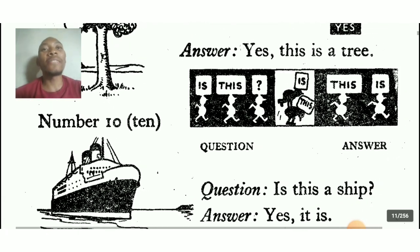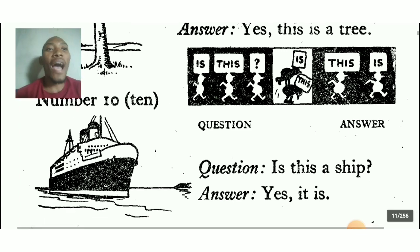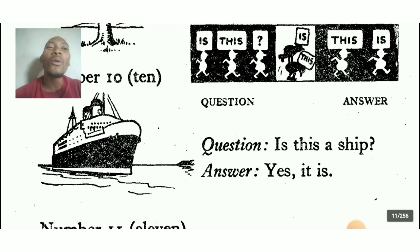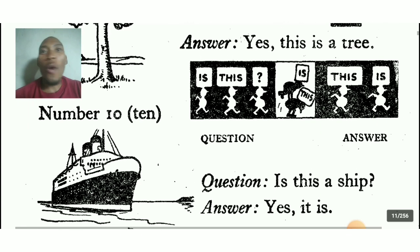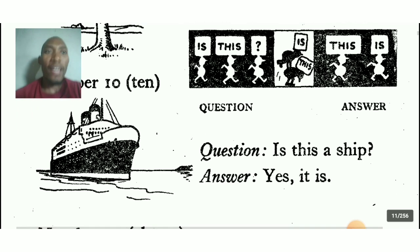Number 10, here we have number 10, question. Is this a sheep? Olhem só, a pessoa já tem noção de que isso é um sheep. Ok, às vezes você pode perguntar enquanto não está certo aquilo que você está pensando que é. Mas aqui a pessoa ainda está acertando. Is this a sheep? Este é um navio? The answer is, yes, it is. Por que usaram o it aqui? Porque navio é uma coisa, é um objeto, é um meio de transporte. Não, é uma coisa praticamente. Então, can use it. Yes, it is. Ok? Oh, yes, it is.